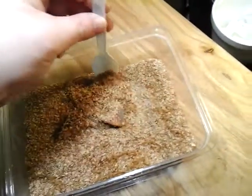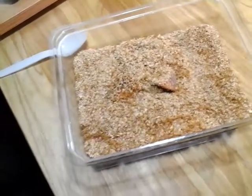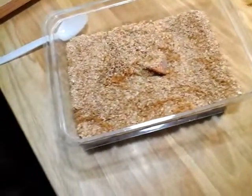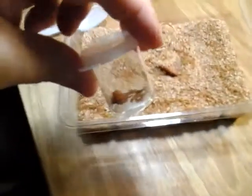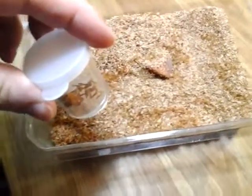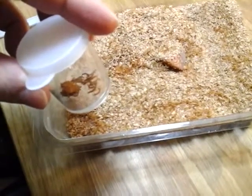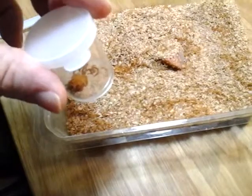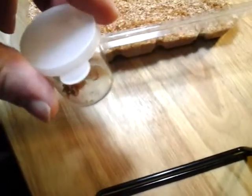This is the small to medium. There's some very tiny ones in here. I mean, I'll show you. I picked these out of there. They're so small. Some of them in there you can barely see. Every little one, every little fleck or speck in there is a mealworm.